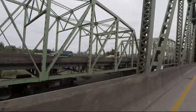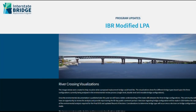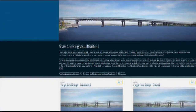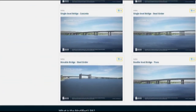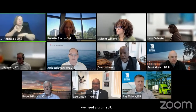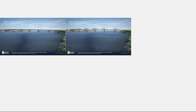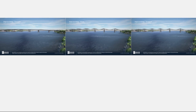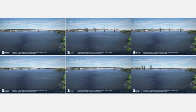Building a multi-billion dollar bridge to replace the Interstate Bridge is an enormous project that starts with a lot of planning and getting people on board. We've already seen some 3D design drawings that show a few possibilities of what may be to come. The team has been working furiously on bridge configurations. But at a Thursday meeting of top players from both sides of the river, we got the most realistic look yet at bridge designs from several angles. In all, there are six designs for single level, double-decker or stacked, and yes, a lift span version too.